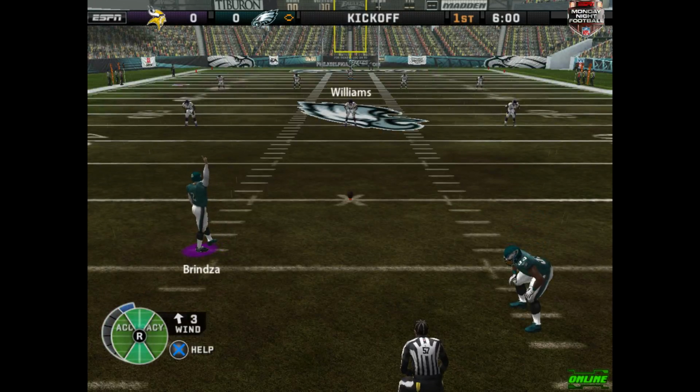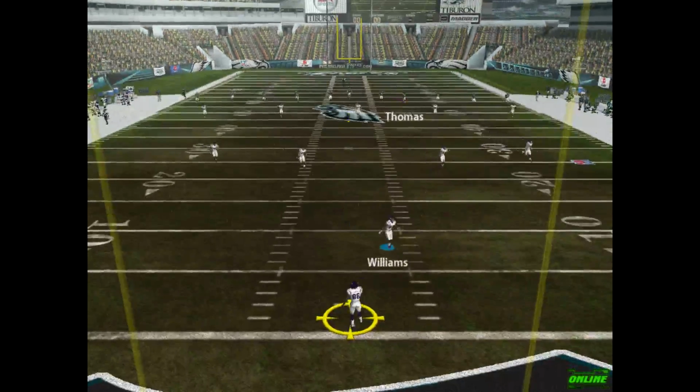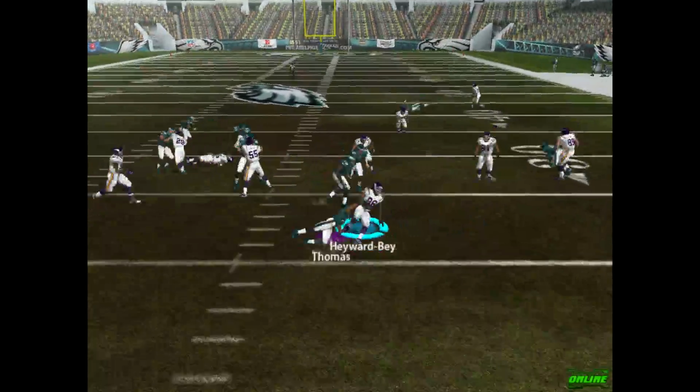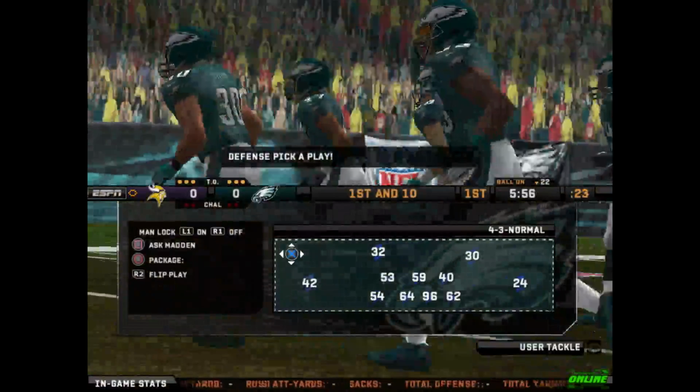Number two in to kick this one off, to start the game. Number 86 back to return. Booming kick downfield. From the 1 yard line. This play will be the first of the game for the offense.